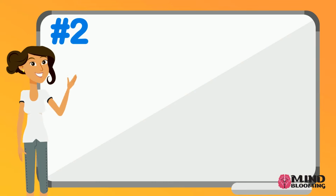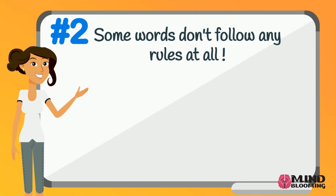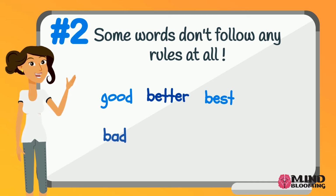The second exception is that some words simply don't follow any rules at all. For example, when comparing the adjective good, I don't say gooder, I say better or best. When comparing the adjective bad, I say worse or worst.